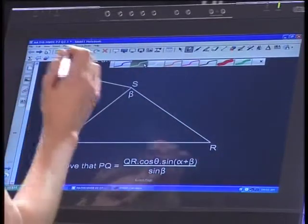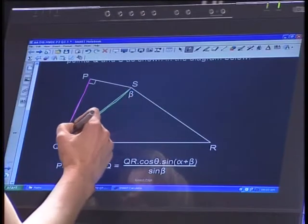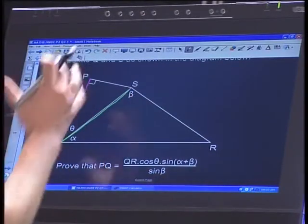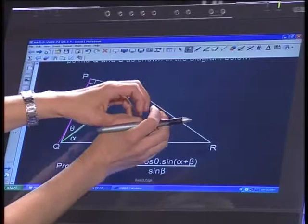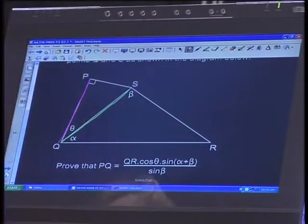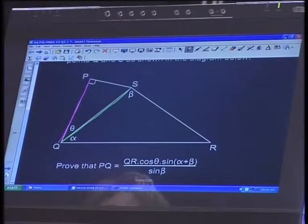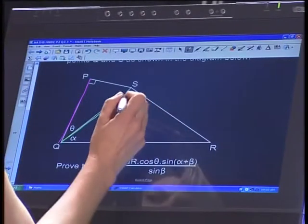Okay, yes. All right, so I'm going to start off by saying, I want some sort of an expression over here for QS, because if I have QS, I can use the information from the one triangle and I can then apply it to the second triangle. Okay. Yes. You're happy with that? Okay, so let's have a look at what we know so far in this triangle.